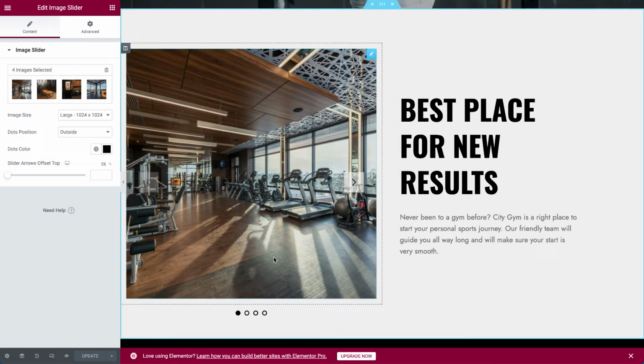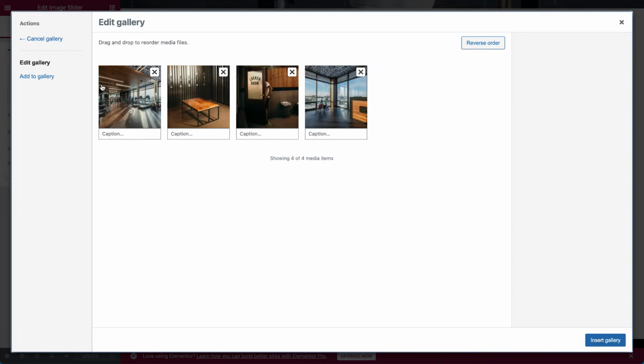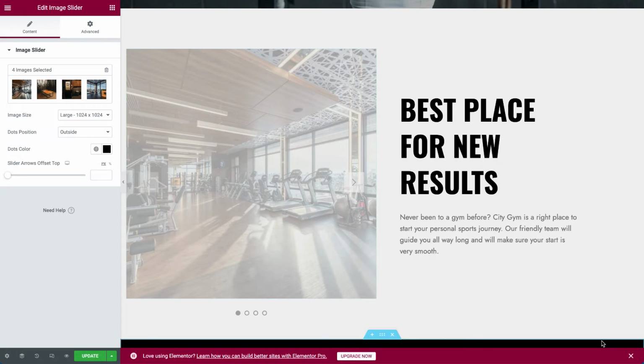Let's take a look at how we can edit this beautiful slider. So hover on it, click on the edit icon. You'll see 4 images right here. Click on the edit icon again and simply replace them, reorder them, or add new images by dropping them to this gallery, and click on Insert Gallery.